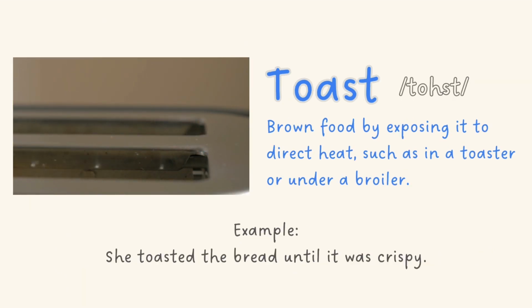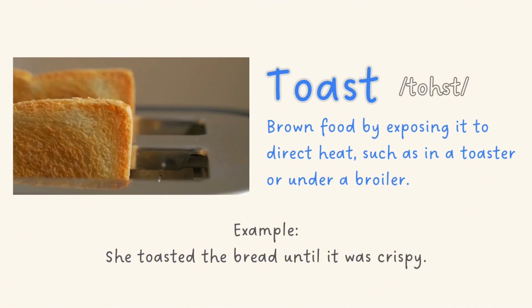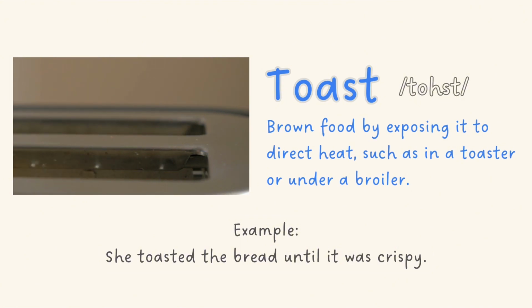Toast. Brown food by exposing it to direct heat, such as in a toaster or under a broiler. She toasted the bread until it was crispy.